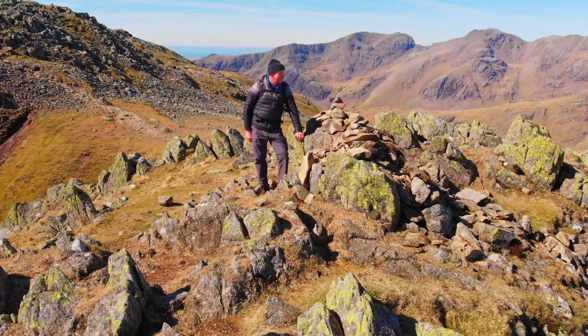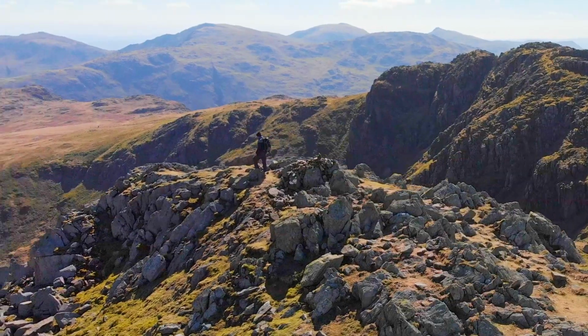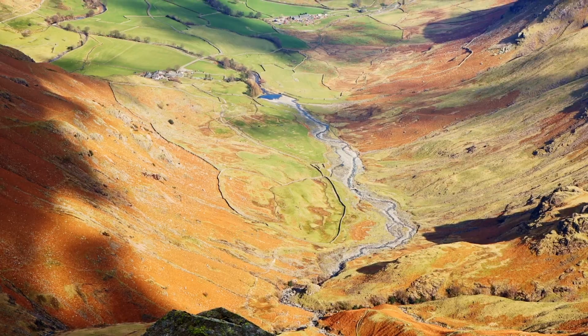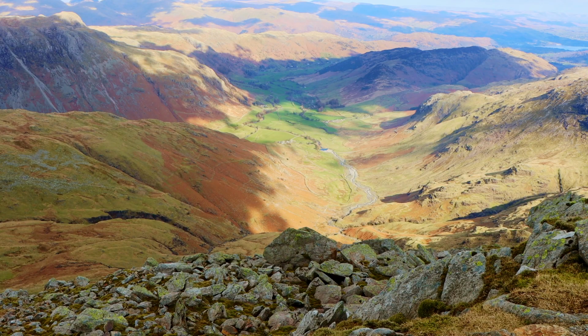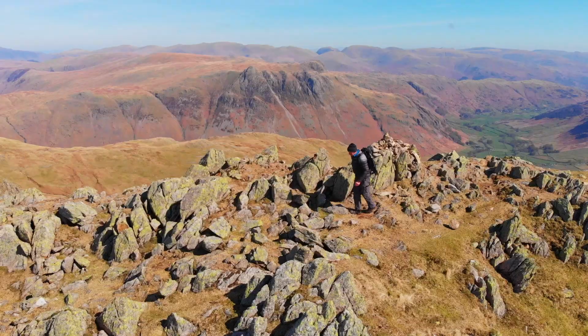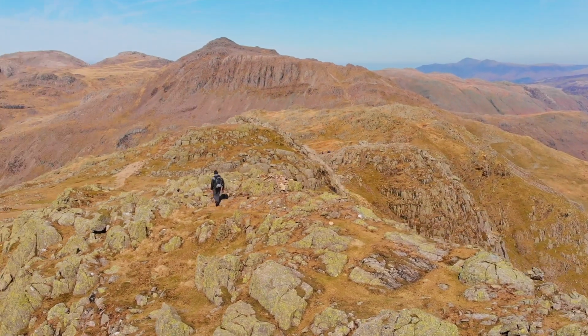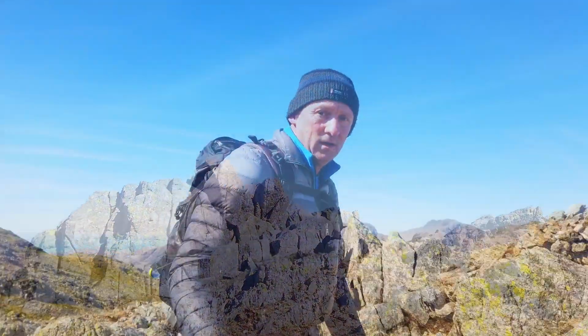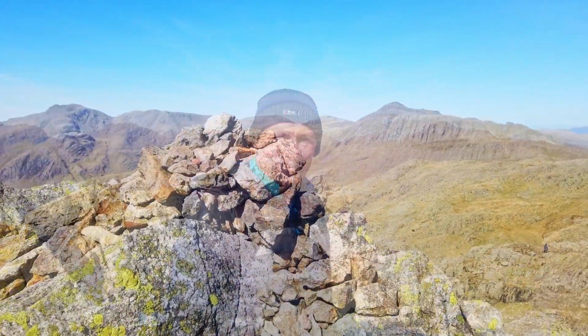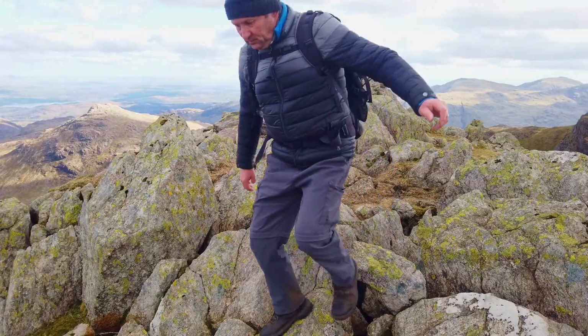Third crinkle. This is the only named crinkle. It's known as Gunson Knot, or at least that's what's showing on the Ordnance Survey maps. Wainwright would beg to differ on this. The ridge plan in his guidebook shows the fifth crinkle as being Gunson Knot. And the fourth crinkle. And this is the fifth crinkle. Last of the Crinkle Crags.